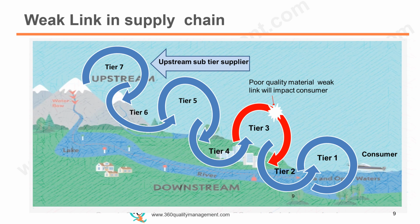All the touch points throughout the supply chain, right from the upstream suppliers, which may be Tier 7 or Tier 6, right up to Tier 1 and the consumer, will increase the opportunity for error, which could induce defects along the way. So, any link that is weak will impact the consumer and will impact the product quality. This is where supplier quality management comes in.